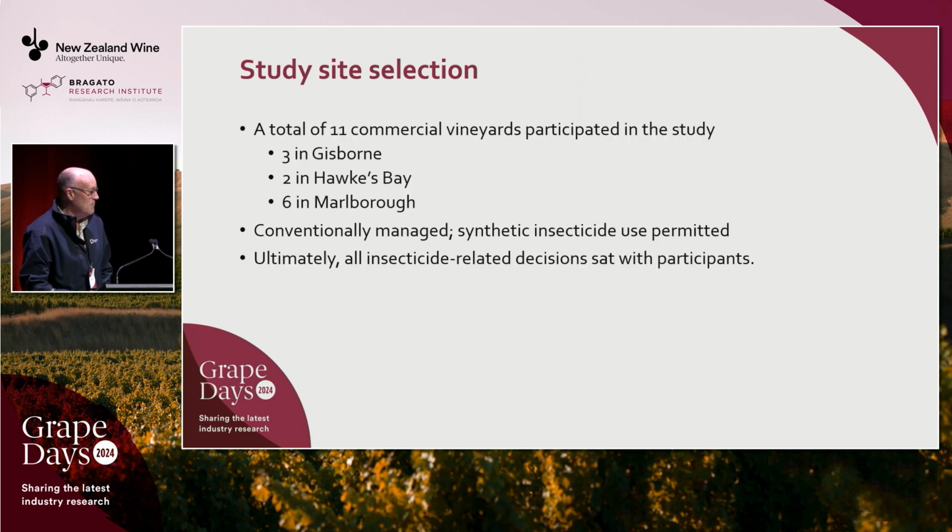This study had 11 commercial vineyards, 3 in Gisborne, 2 in Hawke's Bay and 6 in Marlborough. All of them were conventionally managed, so all of them could apply insecticides targeting mealybugs. Ultimately though, all of the decisions that were made around the insecticide program were at the discretion of the growers themselves. We offered advice on things like timing and sprayer maintenance, but ultimately the call was theirs as to whether they did 1, 2 or 3 applications and when they did it.